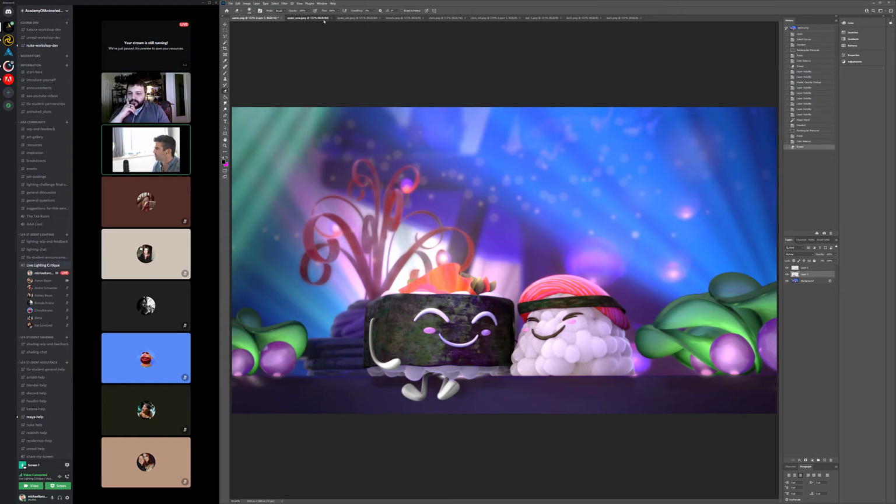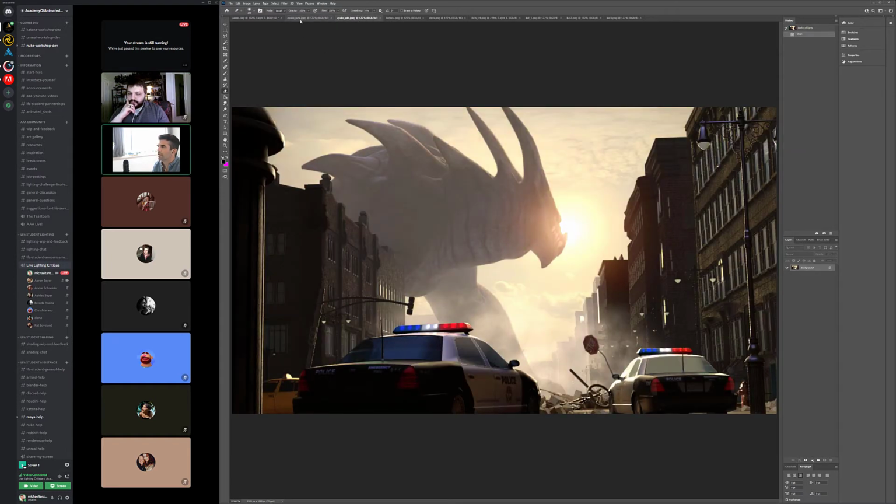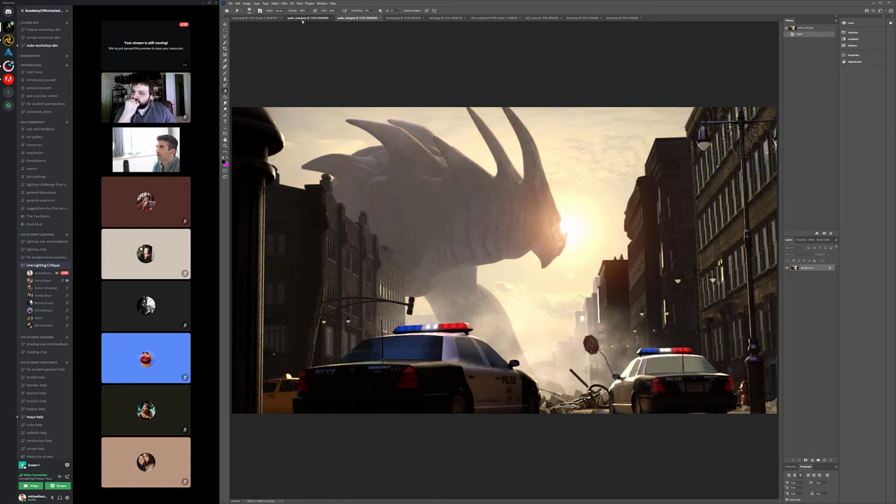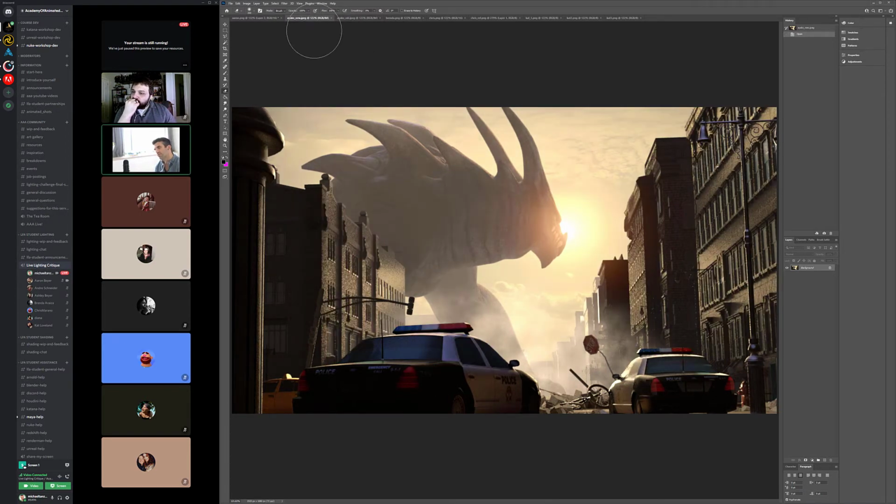Yeah, you're very welcome. All right, we'll go through Ayako's here. So this is the old, this is the new. Love the scraping of the light coming down these buildings. It makes it look so much more dramatic. That little bit of specularity in the bricks and the reflections in the windows really helps out.